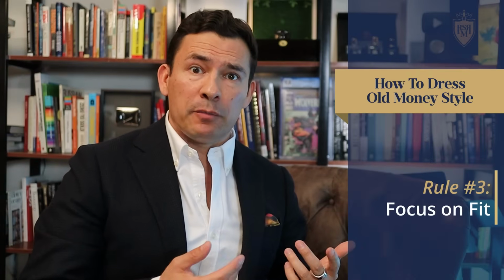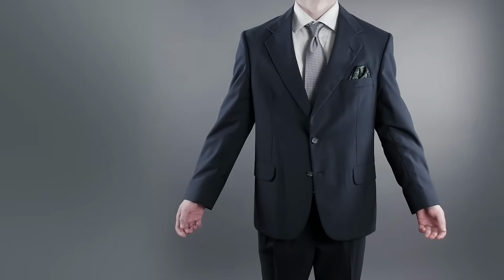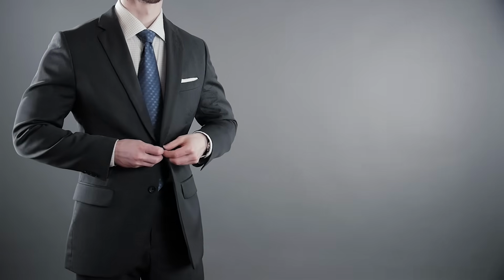Old money rule number three, focus in on fit. Gentlemen, you can spend $1,000 on a suit, but if it doesn't fit you, it's not going to look good. Compare that with a suit you had handed down to you from an uncle. You have it adjusted to fit you. It looks great.